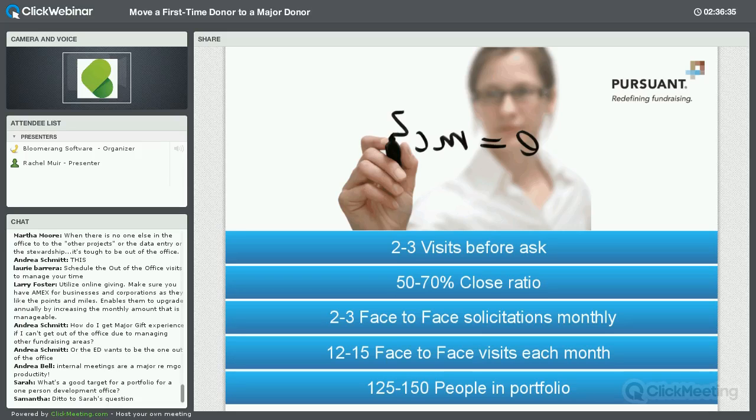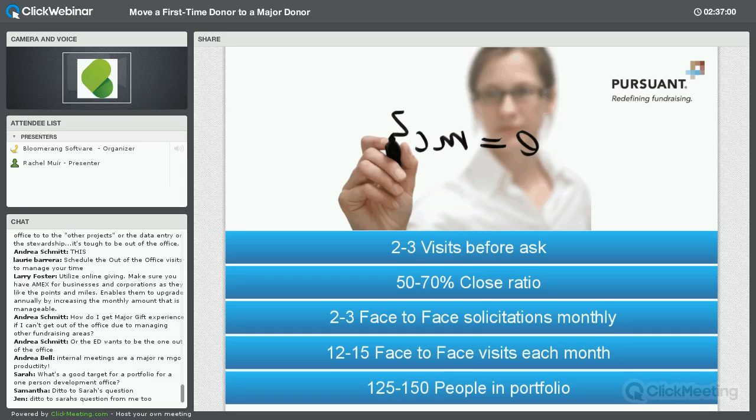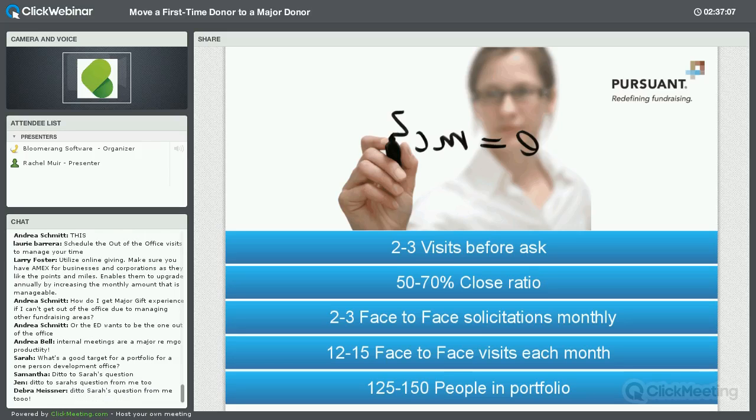I've got a question from Andrea. How do I get major gift experience if I can't get out of the office due to managing other fundraising areas? That is a fantastic question. And major gift experience is something that is really hard to get, because you don't just see people. I used to joke at Girl Start, I wasn't really that funny, but of course you don't see a lot of women engineers on TV, and you don't see a lot of fundraisers on TV either, or you don't get a chance to see a lot of solicitations.